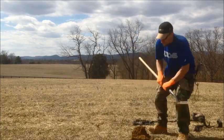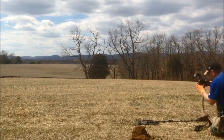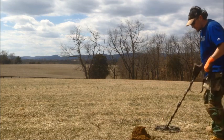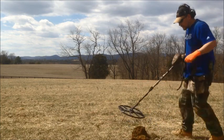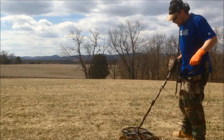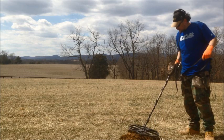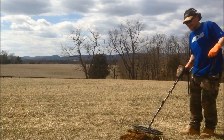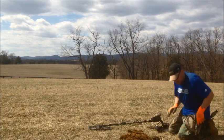I usually have to keep my shovel way far away from this coil because even carrying it around with me, I have to keep it up on my shoulder. I might have it out of the hole, not sure. .53, the signal got a little worse. I think it's out of the hole.